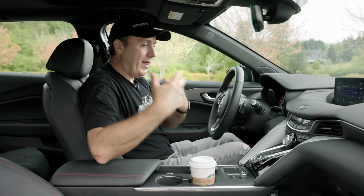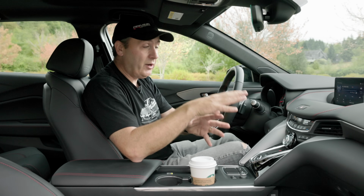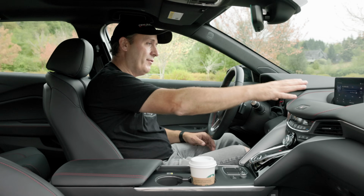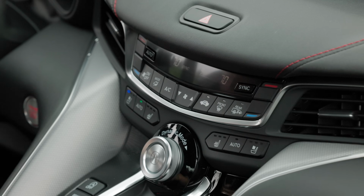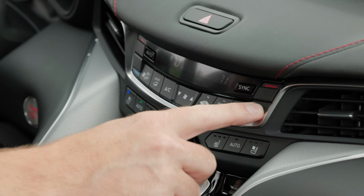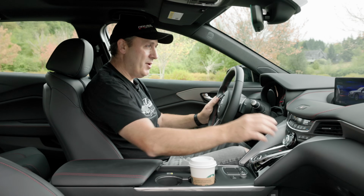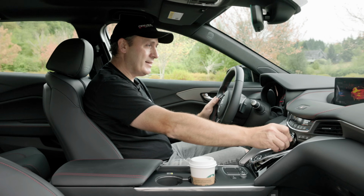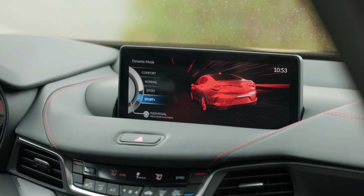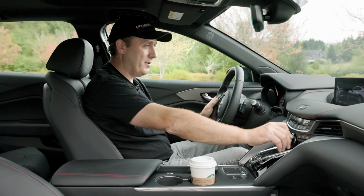And then over here, we have everything clustered into a very small, compact area, but it's very clear and understandable. First off, we have the screen, which is kind of integrated into the upper section up here. And then we have the aircon as push buttons just below it. Below that, we have the dynamic modes. This car has a number of modes. We have comfort, normal, sport, and Sport Plus. And you will notice that the exhaust note is changing slightly with each of those because it is an active exhaust system, which is pretty cool.